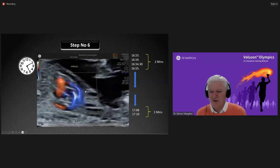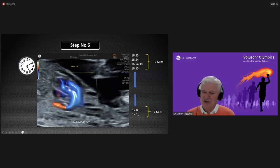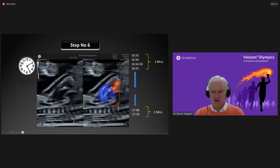I then move from 17:08 to 17:10, 2 minutes later, and rotate from a 4-chamber to a 5-chamber and then head towards the arches. And you'll see that the image is inverted. You will note with the image that's inverted using color that I have also inverted the color scale.